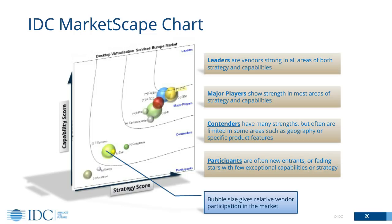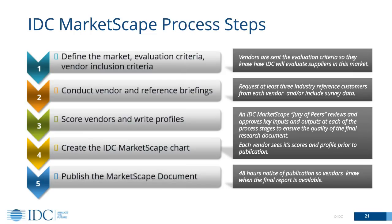And then the process here: we define the market, we look at evaluation criteria and the vendor inclusion criteria. I'll tell you, when we evaluate and we start going through what the evaluation criteria is, we actually come up with our scoring methodology first. We say, what do we want to score on? And then what does that look like? And what are the selections that a vendor can make? And we lay all of that out.